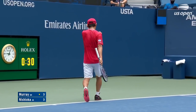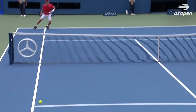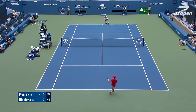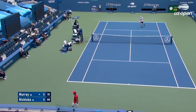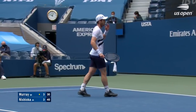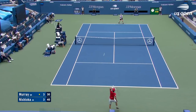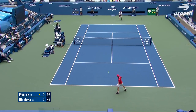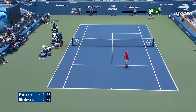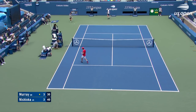That's a big return there. Lapita. Nice footwork to get around that. Oh, it's such a big stadium. Oh, what a reaction. It's one of the biggest forehands that Andy Murray's hit this entire match. That's good tennis from the Japanese.